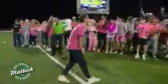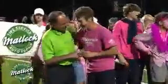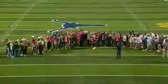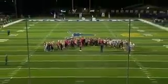Oh, that was close. Looks like he was kicking just last week. But hey, that's the Matlock Kick for Tires. Connor is going to get a free oil change. And we're going to do it again next week to see if somebody can get a pair of free tires.